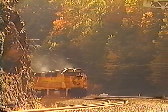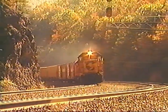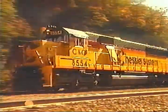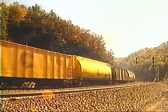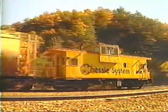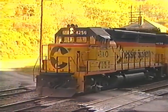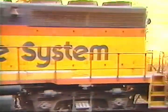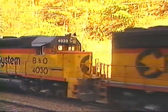This time we're on the West Virginia side as two C&O SD50s roll another westbound. B&O GP40-2 number 4256, GP40 number 4030, and C&O GP40-2 number 4385 power still another westbound.